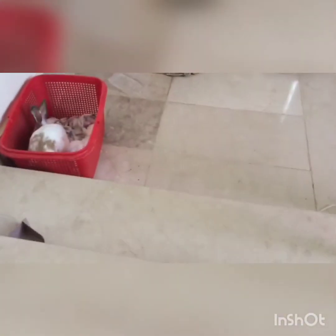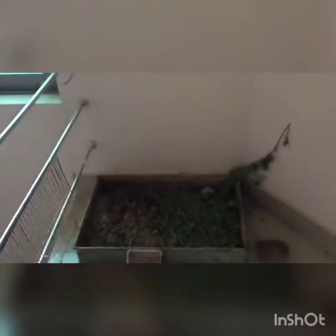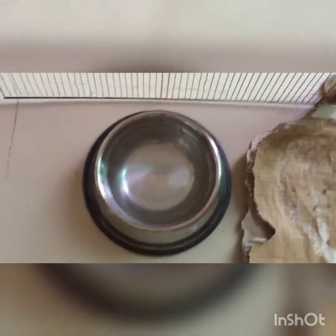And now I'm gonna show you people their whole area and their litter box. Here it is. So over there I have the litter box. It's not clean. So over here I have their food and the water bottle. Water bowl. It's a dog and cat water bowl, but I'm using this for them. Overview, and over here, as you can see, it's their area.